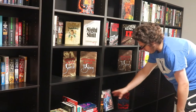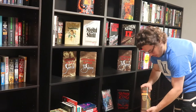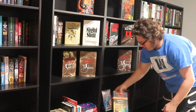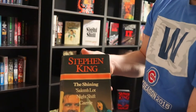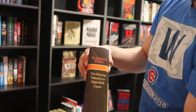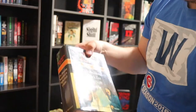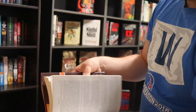Specialty books. This guy's got The Shining, Salem's Lot, Night Shift, and Carrie all in one, which is pretty cool. Now, better look at that cover. They have another version of this where it doesn't have Night Shift, and it's the same thing. I just think it's pretty cool. It's got all the stories in it.